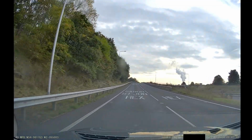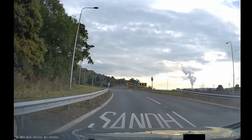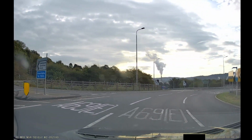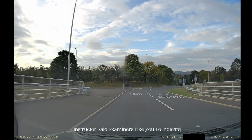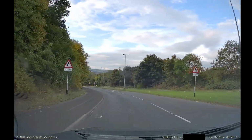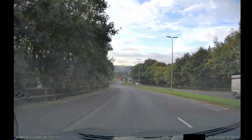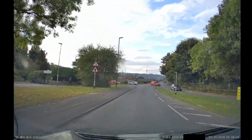Now, again, my instructor said to me, when you're coming this way, don't put your right indicator on yet if you're going to Hexham. In this lane especially, because it might confuse people that you're going to switch lanes. Put it on now once you're on the roundabout. And as you're coming around, once you get to this point, just give that little switch to the left, just to let them know you're coming. They should be able to see that from your road positioning, but again, just a little reassurance.